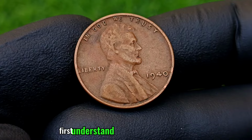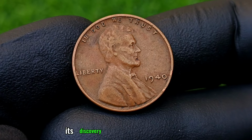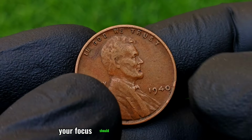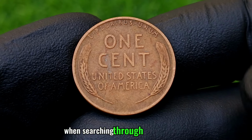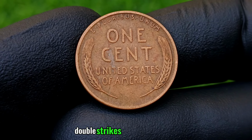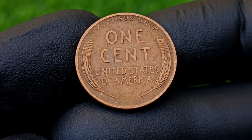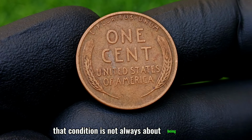First, understand that you will not find this specific coin in a loose change jar. Its discovery would be the numismatic equivalent of winning the lottery. Your focus should be on developing a keen eye for errors in general. When searching through wheat pennies, look for any deviation from the norm: double strikes, off-center strikes, broad strikes, or clipped planchets. This particular coin emphasizes that condition is not always about being shiny.